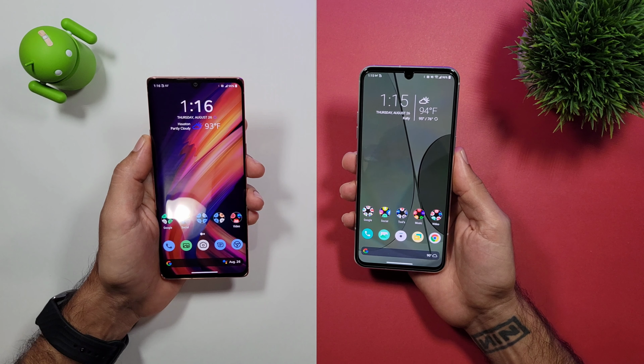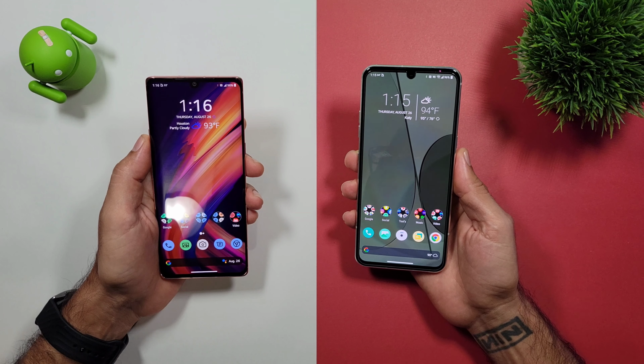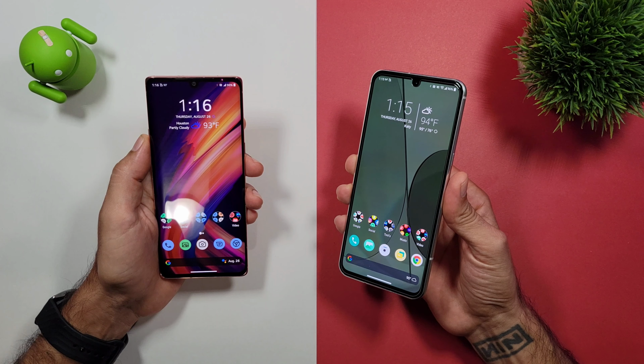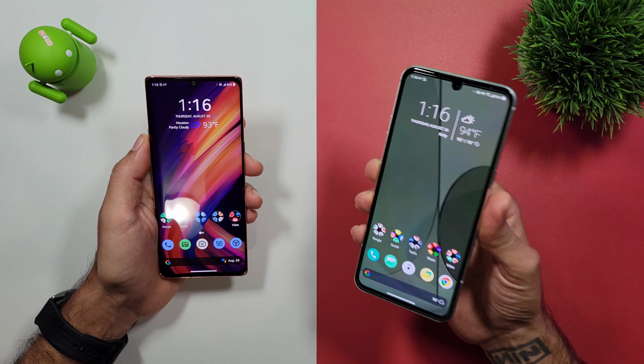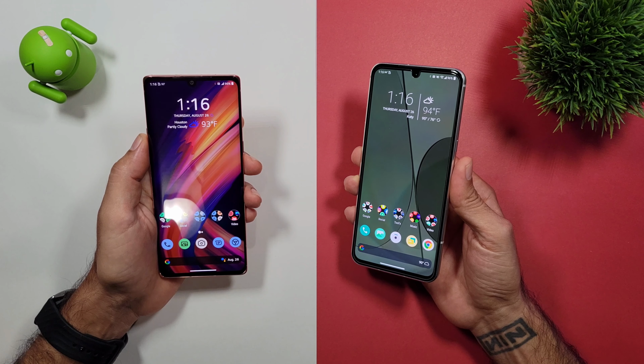Snapdragon 865 over here on the V60, Adreno 650 GPU. You get 8 gigabytes of RAM and 128 gigabytes of expandable storage with UFS 2.1 storage.